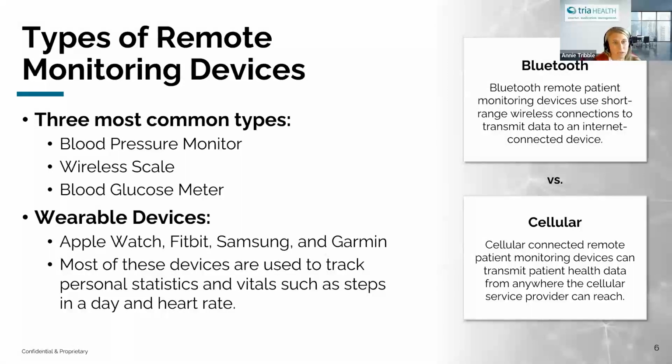There are many different types of remote monitoring devices. Each device can track data. However, accuracy of metrics can vary across all devices. The three most common devices that are used in a clinical setting are blood glucose monitors, blood pressure monitors, and scales for weight measurement. At Tria Health, we offer all three devices. There are many brands and types of each of these devices.